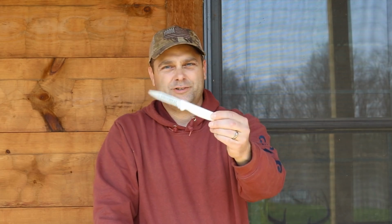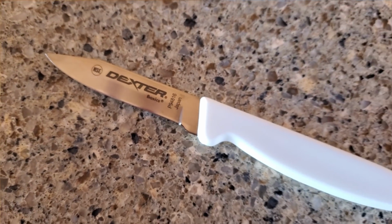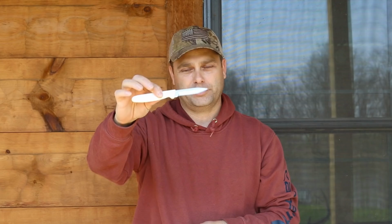And then I got the nice little bitty paring knife. I think this will come in handy. I use a paring knife a lot. And even when you're butchering chickens, a little knife like this can be pretty handy in the butchering process of chickens. So a lot easier to carry, on those smaller animals, you only really need a little knife like this.